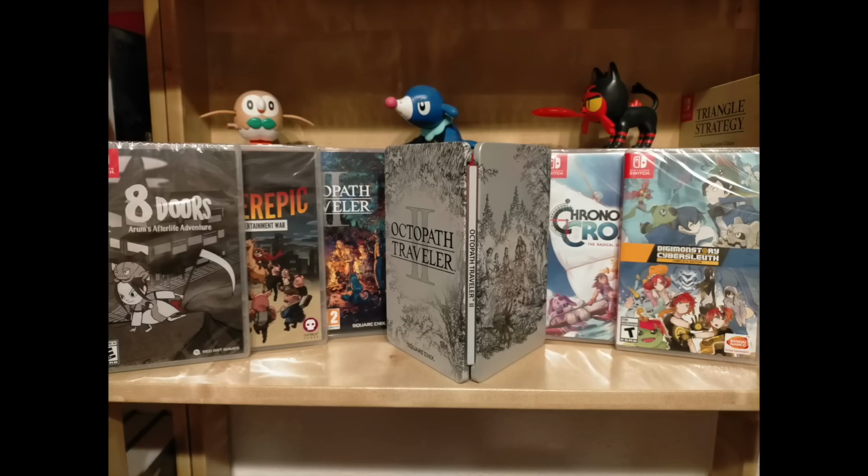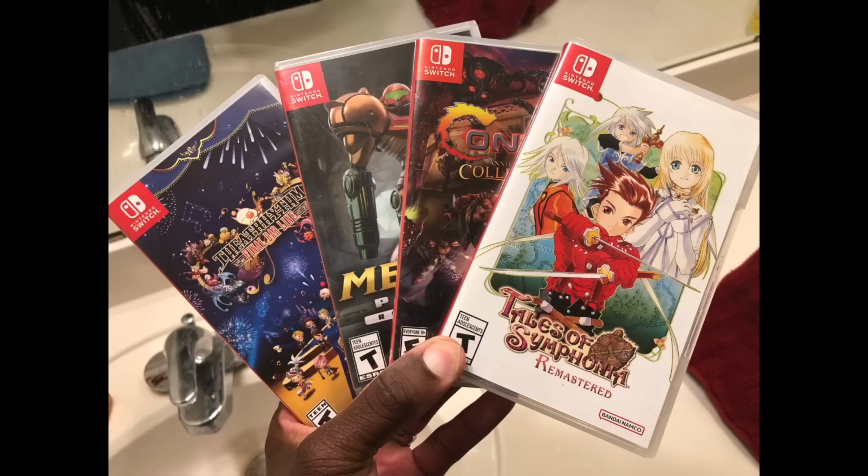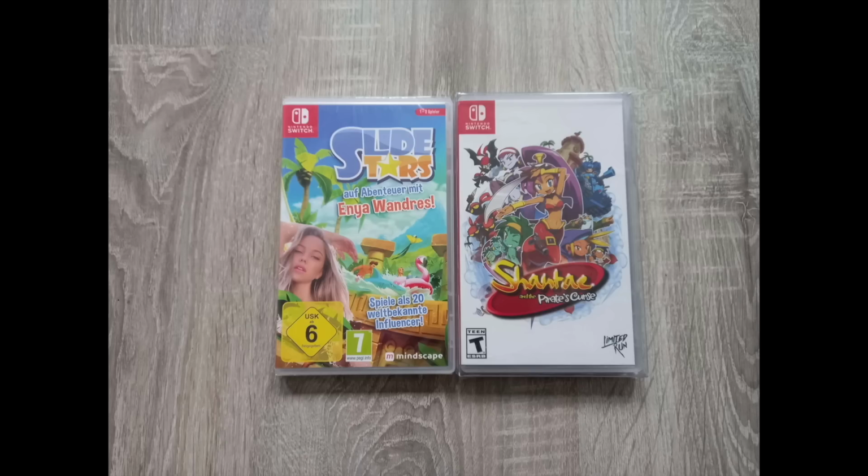Shlomo sent in this photo showing off the Steelbook of Octopath 2, which I didn't realize existed, and the surprisingly popular 8 Doors. A lot of people bought the North American release. Thanks for the support of VGP. The One sent in this photo, being an absolute boss with Theater Rhythm and Metroid, of course. The other games aren't too bad either. Executive producer Issa sent in this photo with an all-time classic alongside Pirate's Curse, which I've heard is decent too.